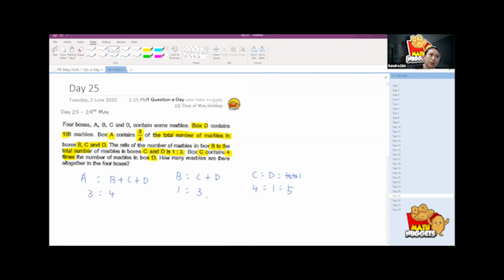So 5 and 3, lowest common multiple is 15. So over here, we'll times 5. Remember, it's the whole set that multiplies. So this is 5:15. I'm just going to lightly cross out the old one so I don't confuse myself. Over here, I will have 3 times 5. So once again, it's the whole set that will multiply. 3, 12, 15.